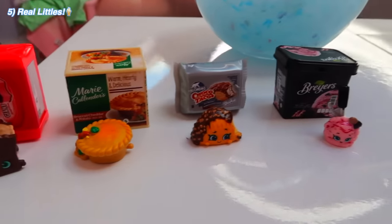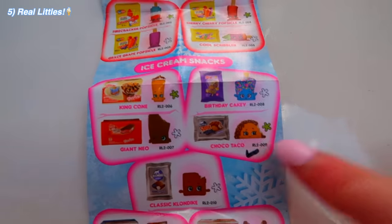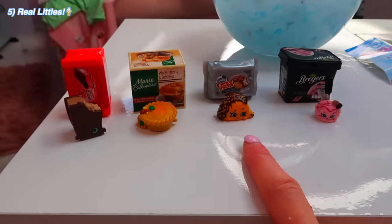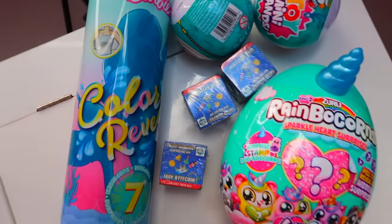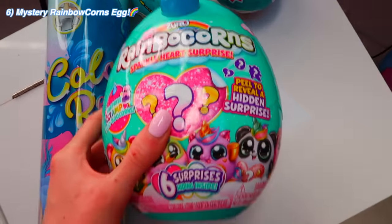Okay, so these are the four real littles that we found, and this is the one rare one. The chocolate taco, but that's okay. I mean, we could have got zero rares, so at least we have another one to add to our collection. So this is what we currently have left. So honestly, guys, I'm gonna go for this one next, I think. I'm just fancying opening up one of our larger surprises.